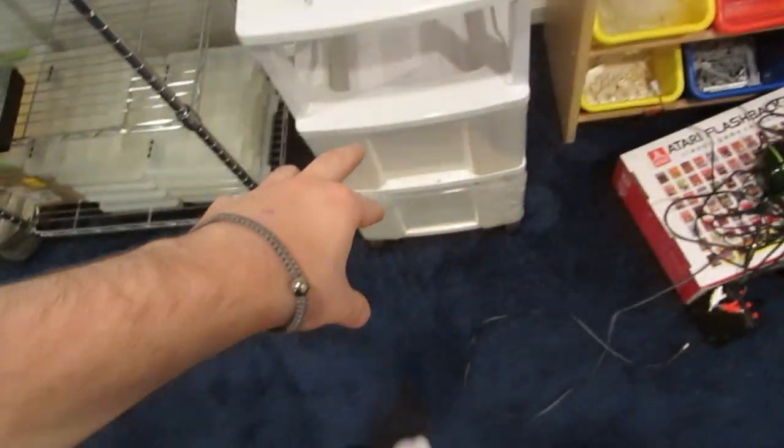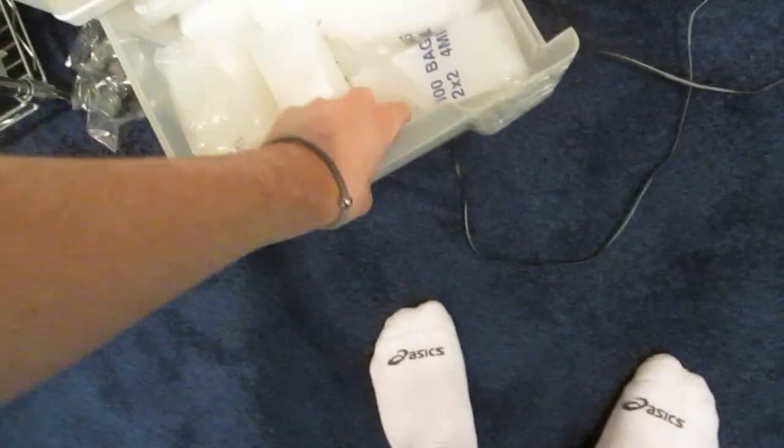Then I have some random stuff here. Like I said, I moved. It was kind of a quick move, so I had to just throw some stuff in that bin. That's my order form bin for stuff I've ordered, so I can keep all my prices. And a whole ton of bags. This thing weighs probably 10 pounds.